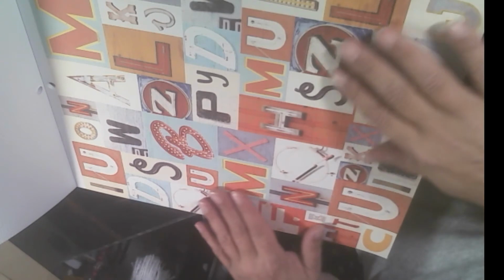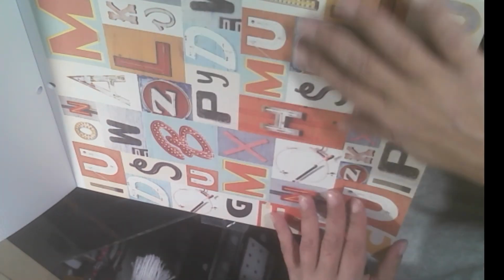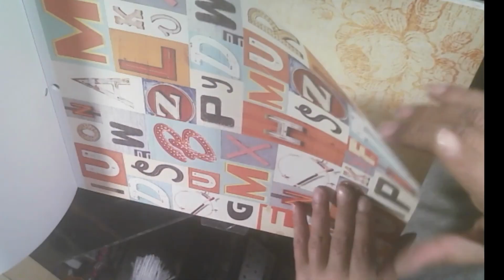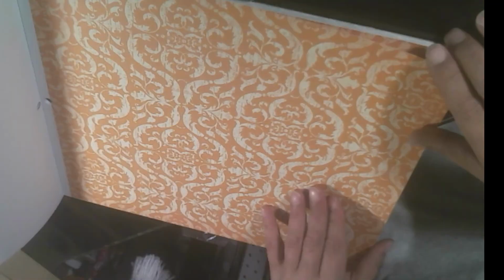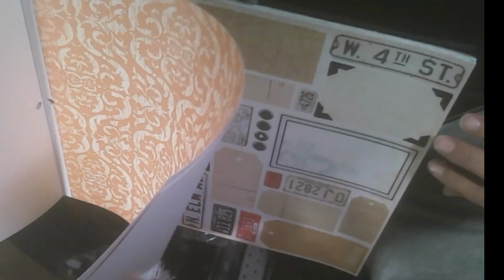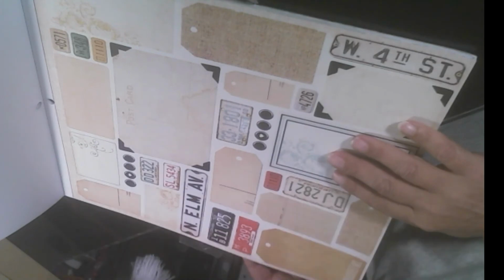And then this, all letters. These are also raised, embossed. I don't really do that. And this is just pretty paper. Let's get the rose down in here. And then some paper. I could almost use this one for Halloween. That's pretty cool. Some more tags to cut out. I like this a lot.